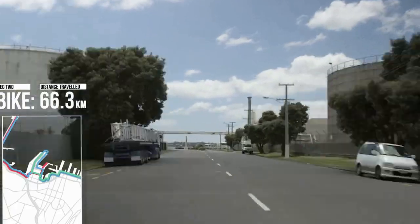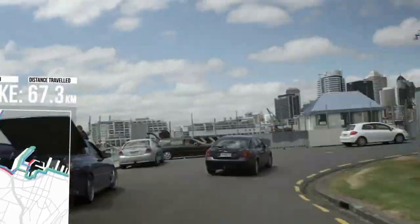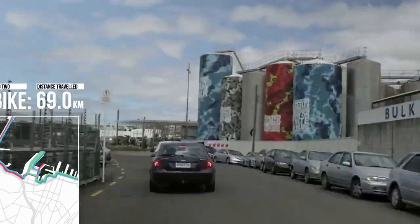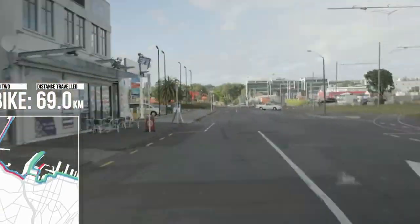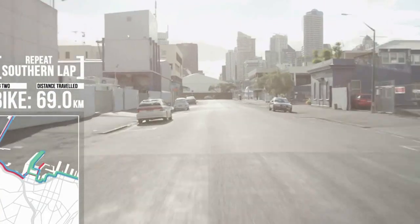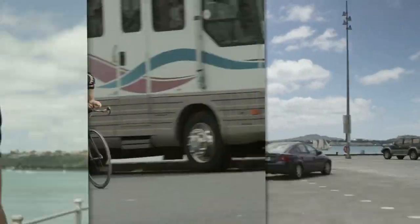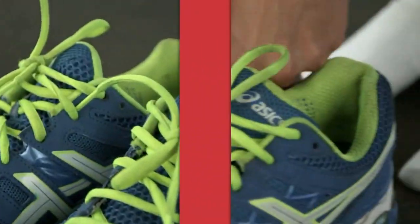Background past the silos again. And this is where you can pick up that water or special needs again. Be ready for that, because it's going to be the only point you can get it. This is the final section. Then you'll do that part of the course again, and then we'll be hitting the run transition.